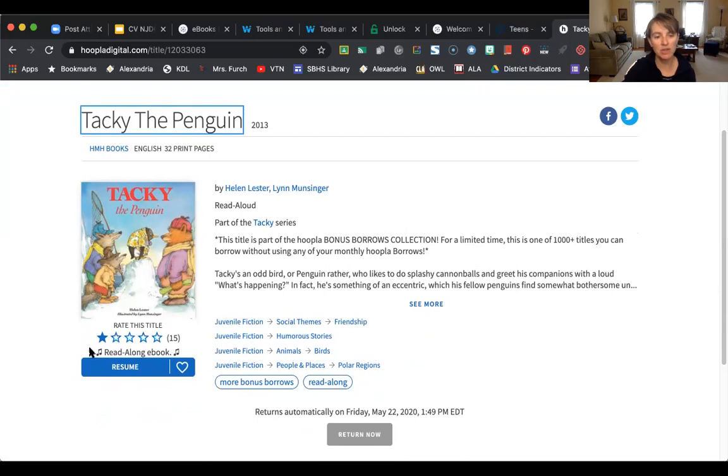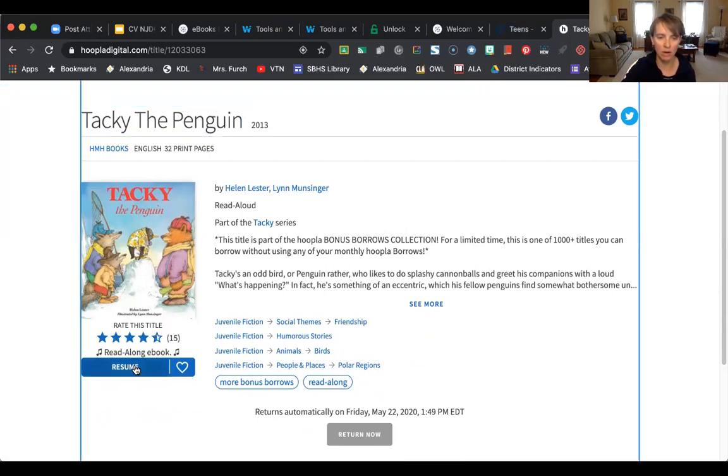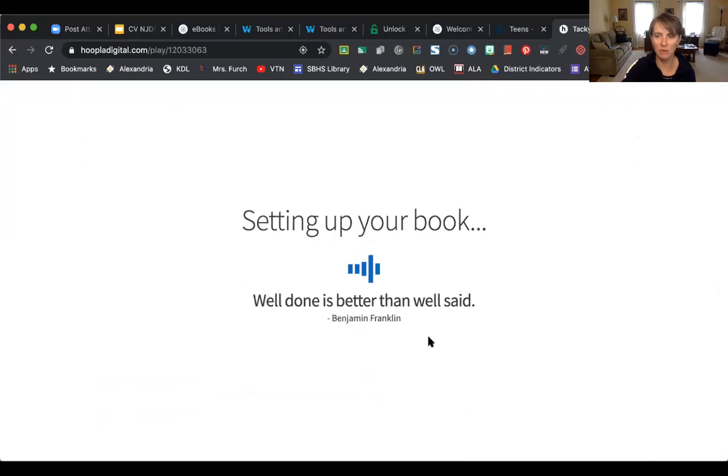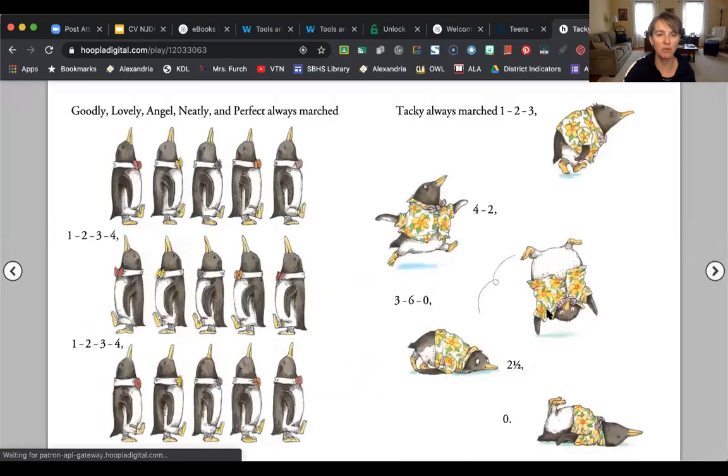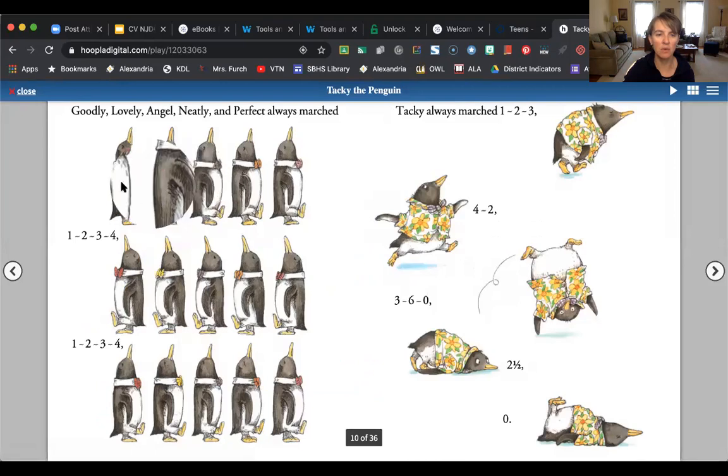They also have these great read-along books. So Tacky the Penguin is my read-along book. I'm going to say resume. Let's see if Tacky will talk to you so you can see what it sounds like. So in addition to audiobooks and ebooks, they also have some of these, which are they will read with you. Let's see if we can get this to read.